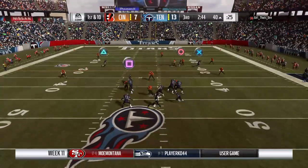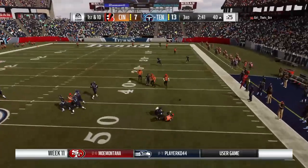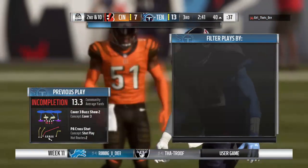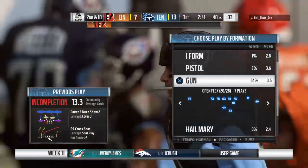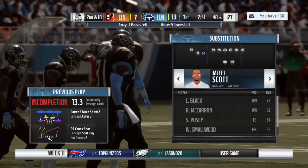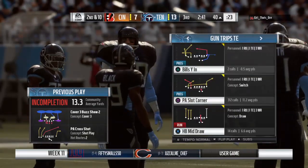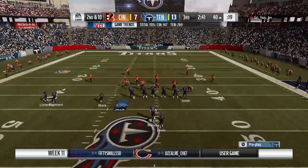Mariota now to throw on 1st down. Now he's forced out right. Oh, the ball comes out on the hit, but they'll say it's incomplete. Well, we always talk about how you've got to be quick when you go through your progressions, and here's another prime example. Trying to look downfield, he was standing in the pocket, but just couldn't find anyone open, could he? No, not enough time. They hit him and forced that incompletion. So after the incompletion on 1st, now 2nd and 10.